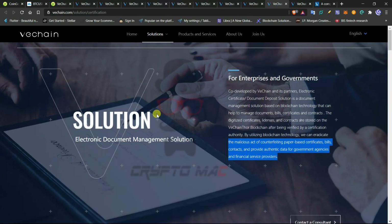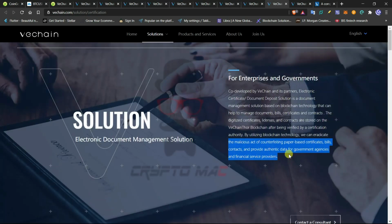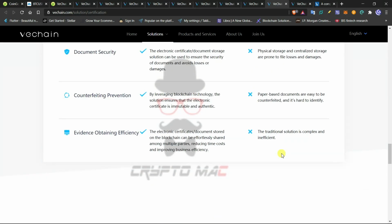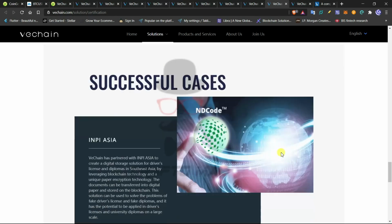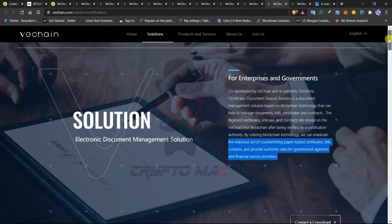So this is mainly focusing on digital certificates like licenses and other certificates and contracts, which will be converted into digital format and stored in this particular blockchain, which will avoid the fraud and malicious act of duplicating certain certificates or bills. So this duplication of certificates can be avoided because it is stored in the blockchain, which will ensure the unique identity, and which will ensure this particular certificate belongs to a unique person. So it already has a successful case, that is INPI Asia. They have partnered with this, and they are solving this issue, mainly about the electronic document management solution.